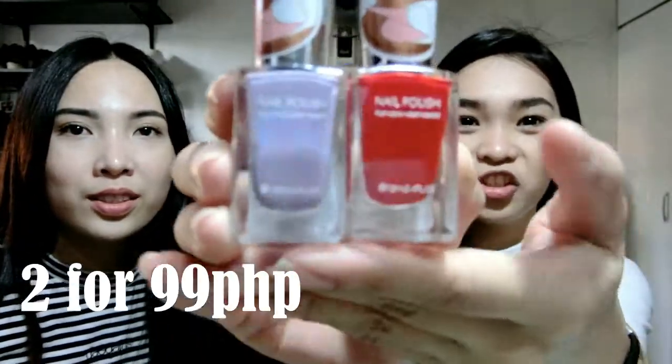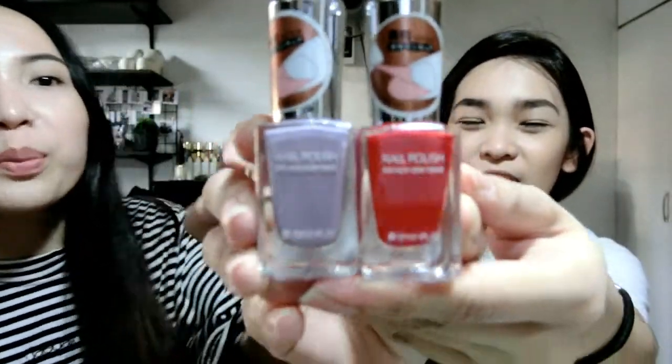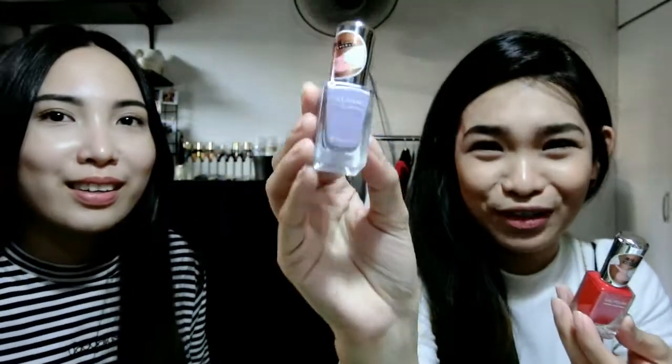So the fourth thing I got is this nail polish. Oh, ganda ng purple. This is my favorite color, guys. It's water-based nail polish. Tapos ito, light gray. Pero for me, it's purple. Yeah, it's purple. Look, or it's lavender. I guess it's near to the lavender.